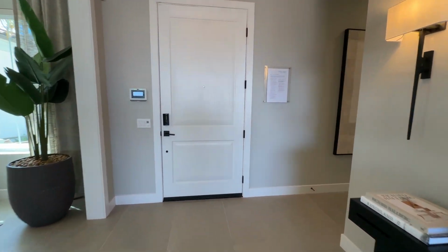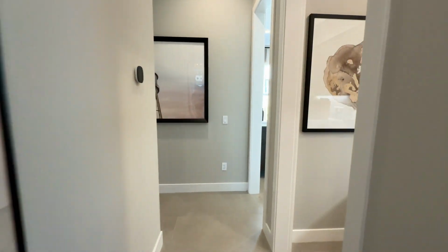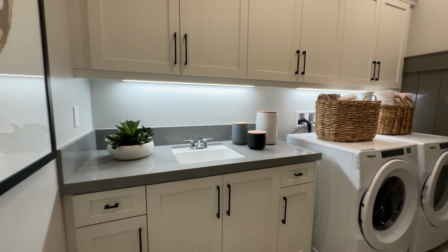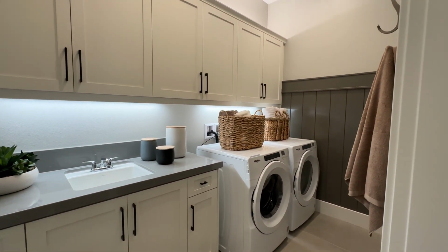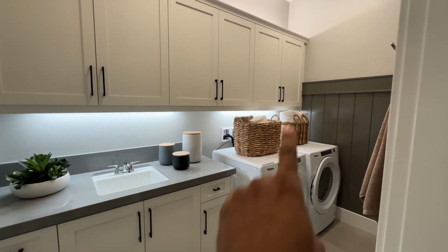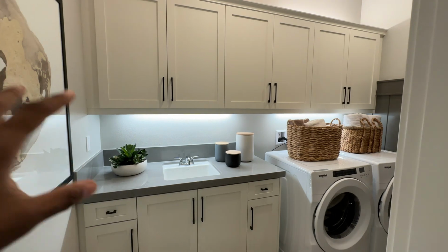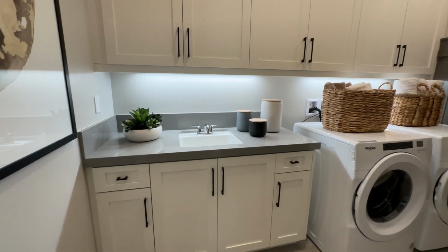Now, as we come around and go to the right here, we're gonna come down this hallway. Before we get to the first bedroom, I'm gonna show you guys the laundry area here. Now this one's designed to do a side-by-side. You could have it configured so that you can do a stackable washer and dryer. They would just not put in the cabinets right there. And then of course you have all this cabinet space in here. You have a nice sink right here, so it looks really good. I like this laundry room.